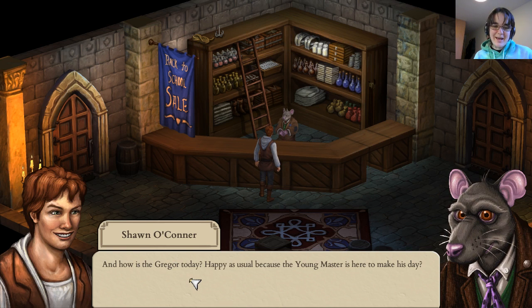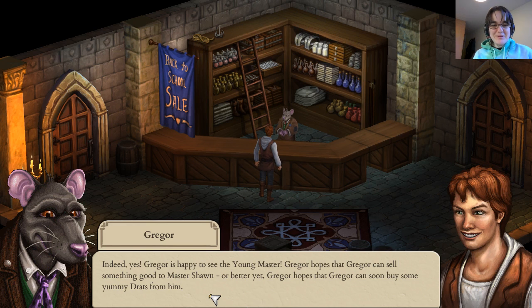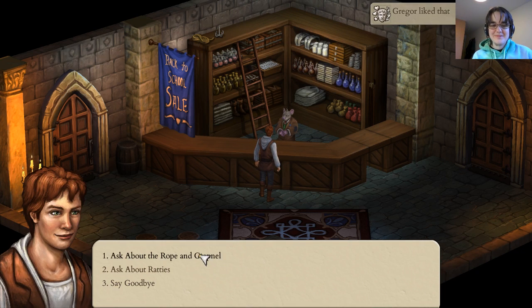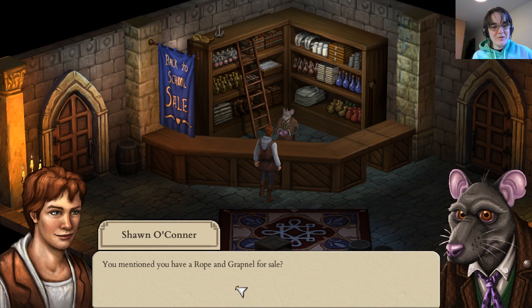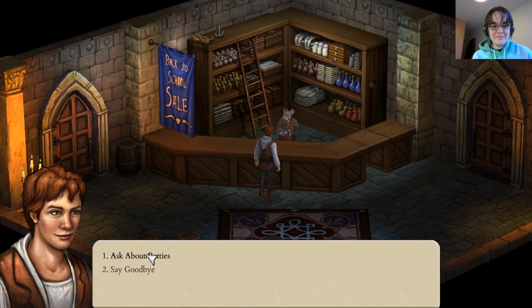How's Gregor today? Happy as usual because the young master's here to make his day? Indeed, yes. Gregor is happy to see the young master. Gregor hopes that Gregor can sell something good to Master Sean, or better yet, Gregor hopes that Gregor can soon buy some yummy drats from him. You mentioned you have a rope and grapnel for sale? The best rope and grapnel set that money can buy. Gregor now sells at this store. Surely the young master can make good use of such a thing. Never leave on adventures without a rope.